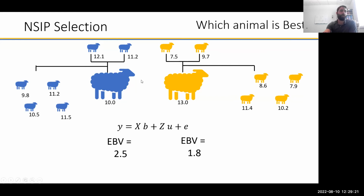So even though when we look at just the raw phenotype, our yellow individual here had a 13-pound fleece weight, when we factor in all the relatives' performance, all the parents, all the grandparents, et cetera, all the relation performance, we actually see that the breeding value for our blue animal is higher. So what we see in our phenotype may not be the animal that is going to produce the better next generation.